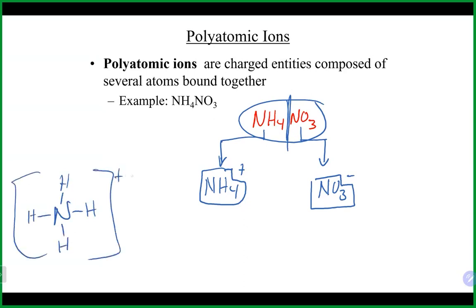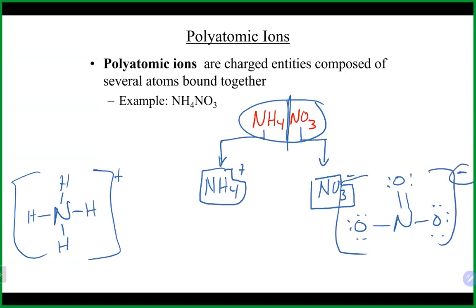These guys are all sharing electrons with an overall charge of +1. And this is nitrate, our double bonded guy here, with an overall charge of -1. So again, -1 and +1. This is why these guys will never break apart into the individual elements, because they're sharing electrons. So they're bonded together. That's also why they move around as a unit. So you want to keep that in mind as you're doing it.